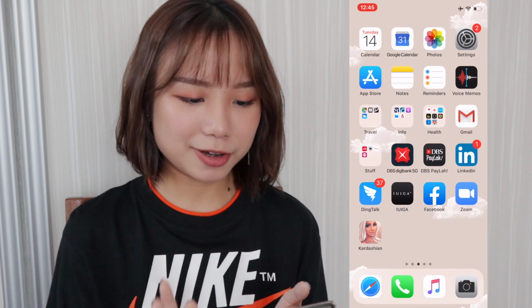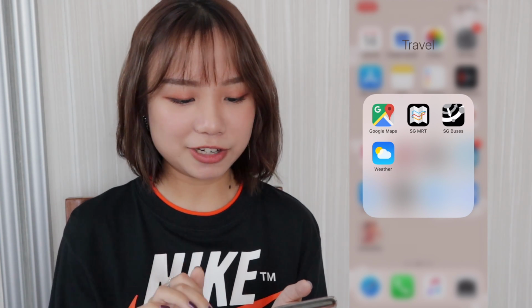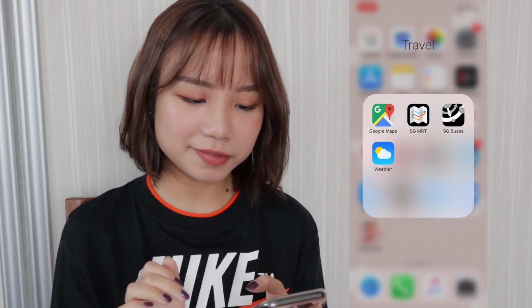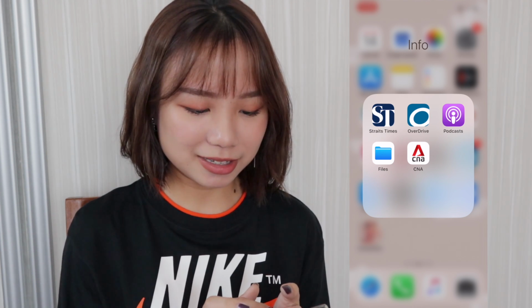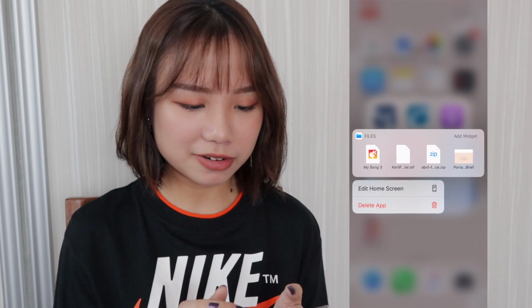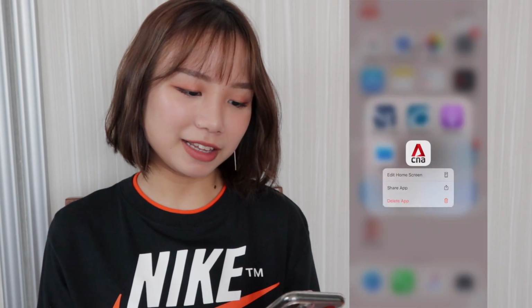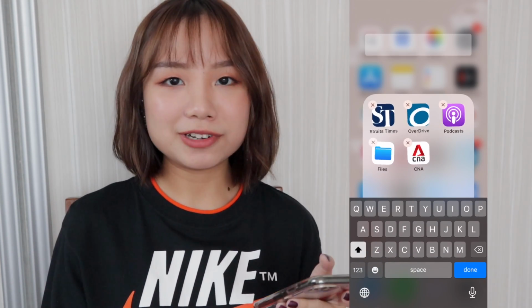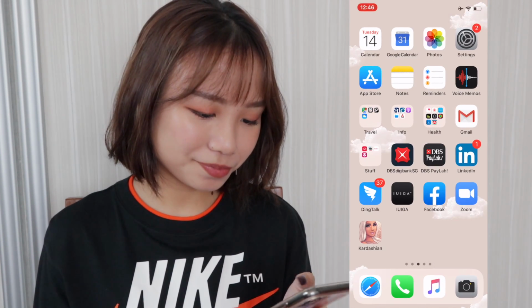Okay, so going back to my home screen, under Travel I have Google Maps, SG MRT, SG buses, Weather. And then under Info, you know, I used to be the kind of person who would name my folders very nicely, but I don't know since when it just became like this, and I just didn't bother to change it anymore. I guess as I get older, I just cannot be bothered about this kind of stuff anymore.